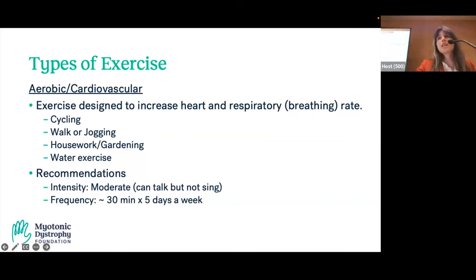And then frequency, this comes off just recommendations for everybody outside of neuromuscular disorders, is 30 minutes, 5 days a week. That's a lot. That can be a lot to get, and that can feel overwhelming. And we'll talk a little bit earlier about the idea of starting slow and working your way up. And what I would say is don't let something like that be discouraging. I look at 30 minutes, 5 days a week, and it can be discouraging, right? So starting somewhere, something is always better than nothing.